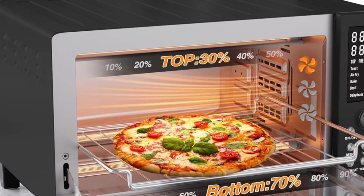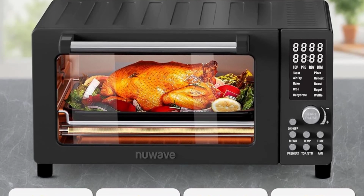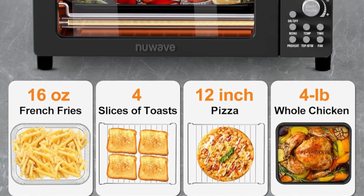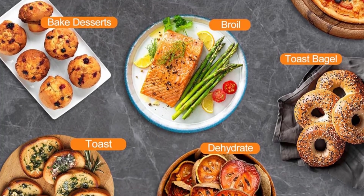The advanced convection system ensures even cooking, so you can prepare meals on multiple racks without worrying about hot spots. Plus, with 12 pre-programmed presets, you can easily air fry, bake, or grill your favorite dishes at the touch of a button. This means less time in the kitchen and more time enjoying delicious meals with your family.